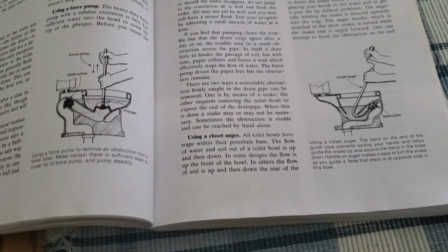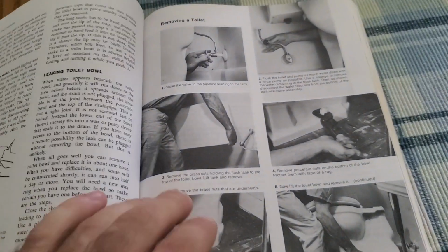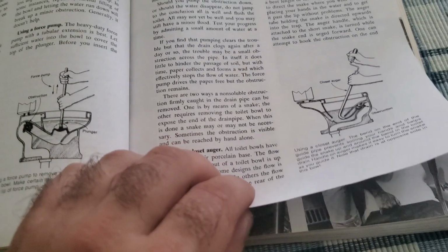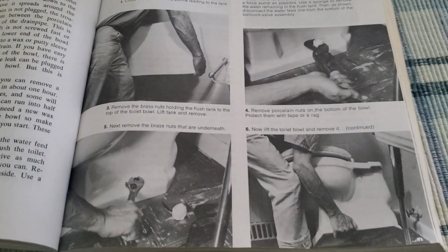How to unclog pipes, unclog your toilet. Use a closet auger, plunger, sewer snake. I think that's a Cadet. It's like a 50s Cadet, probably.